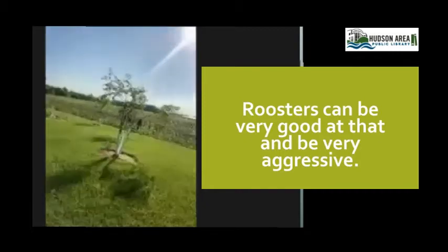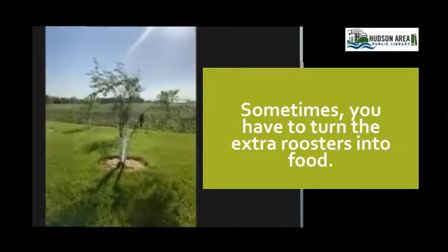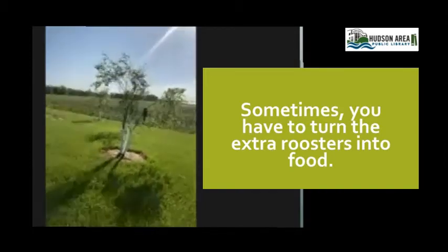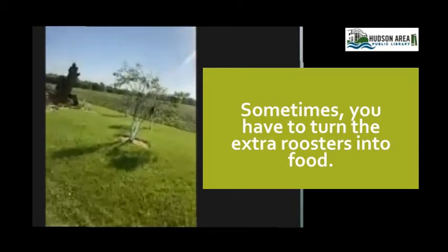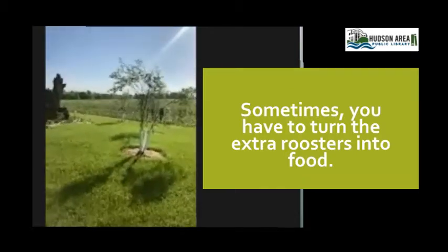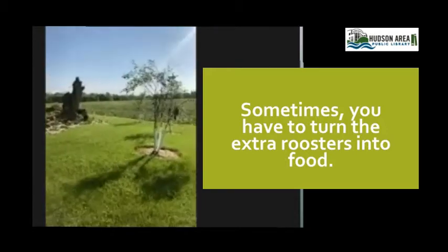So those roosters were all turned into food. Even the one that I tried to keep, because again, he was very, very good at his job, poor thing. So he became somebody's dinner. We've tried a couple of other times, but the roosters always ended up being a bit too aggressive, especially when my grandmother would come here and stay with us in the summer.